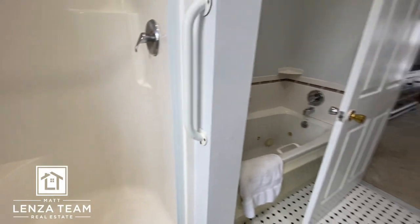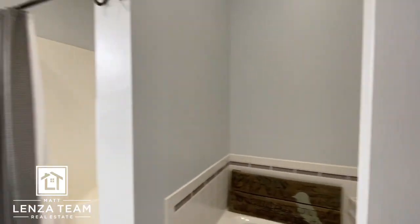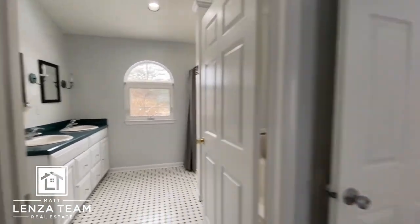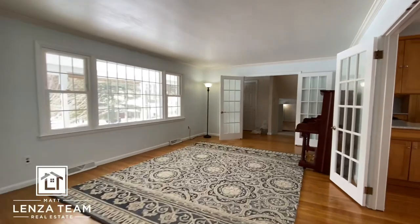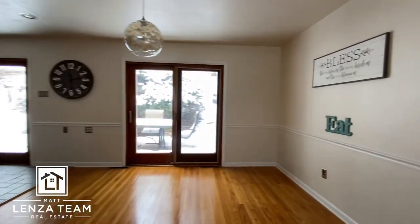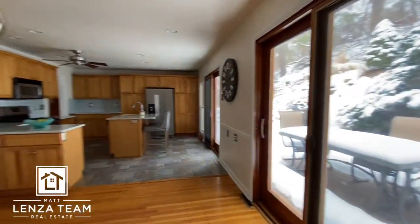Shower and then jetted tub. So a lot of LED lights in here. Then spin you around, show you. So really nice. All right, so bedroom number 1, first floor with a walkout. Meander about here. Here's the official dining room. Chair rail, I like it. 2 sliders to go out to the back patio.